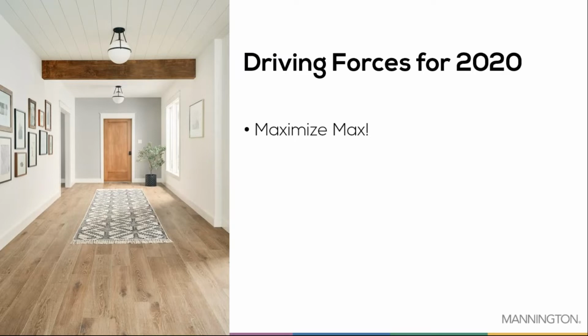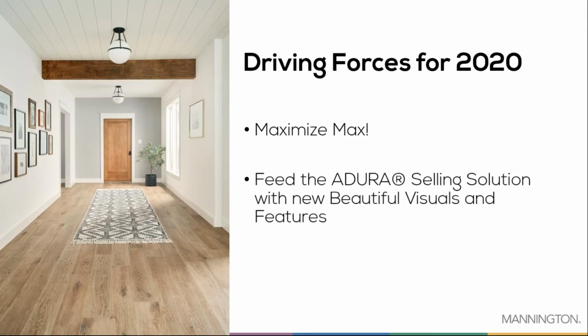Our focus for 2020 is twofold. The first is to maximize Max. Over the last 2 years, a flood of SPC products have come into the market and really caused many to run to the low end. ADURA Max limits the competition and has a true trade-up value story to capture the upsell. The second is to do what Mannington is known for, which is to make beautiful products. And we're really excited to show you what's in store for 2020.